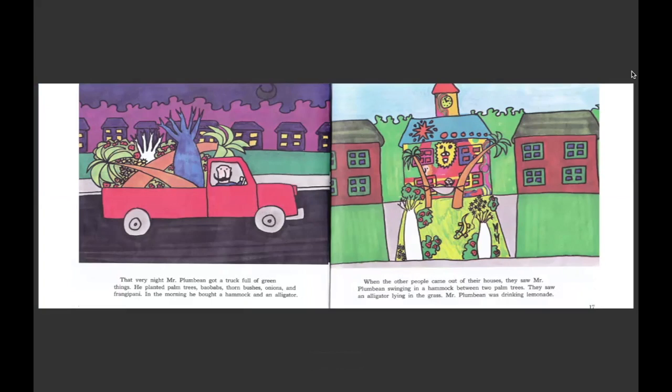When the other people came out of their houses, they saw Mr. Plumbean swinging on a hammock between two palm trees. They saw an alligator lying in the grass. Mr. Plumbean was drinking lemonade. Like he's relaxing in his new yard.